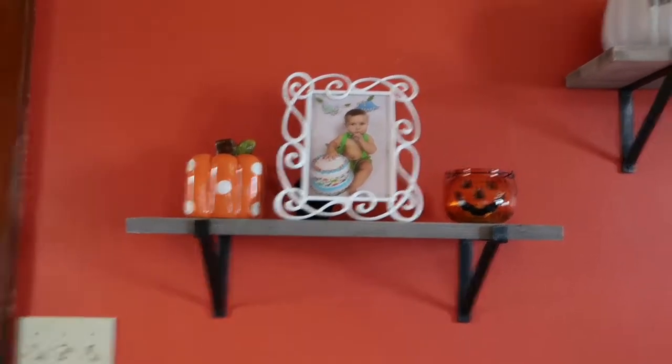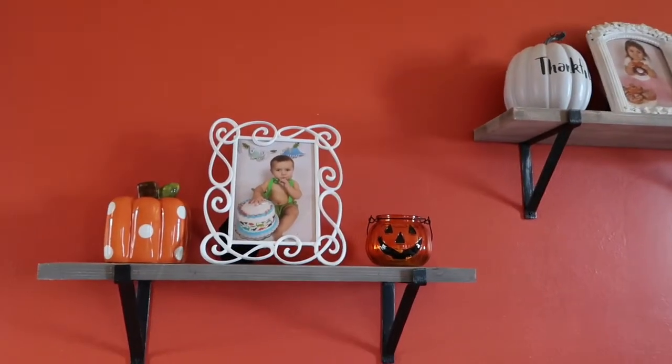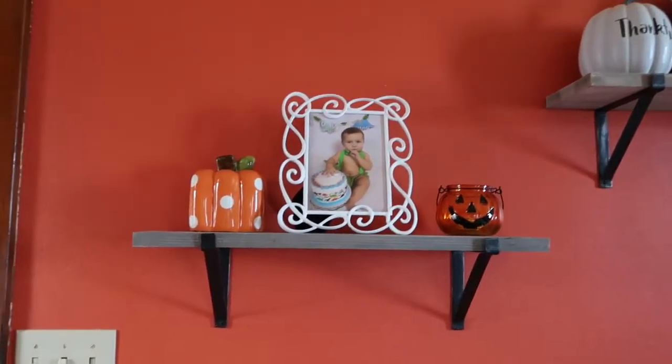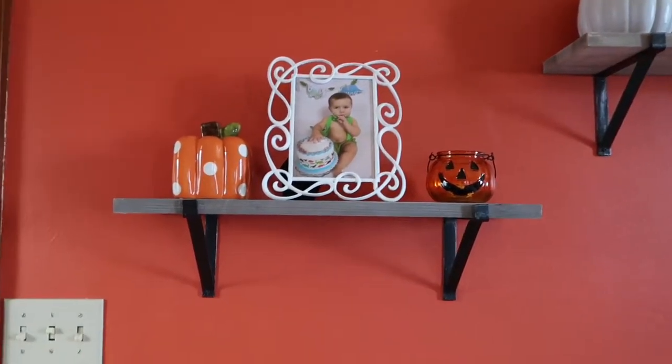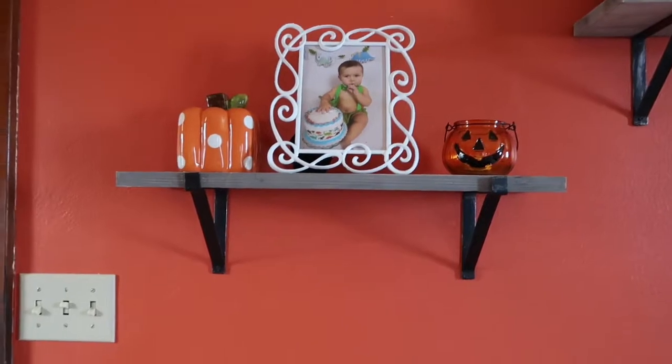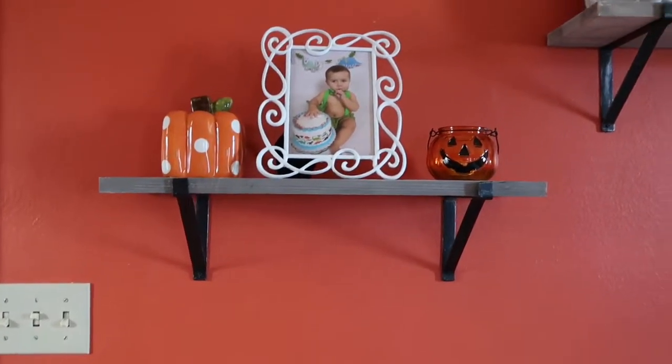I just painted them. And then on the sides, I have this polka dot pumpkin I got last year from Hobby Lobby. And then on the right hand side, I have this little jack-o'-lantern I got last year from the Dollar Tree.